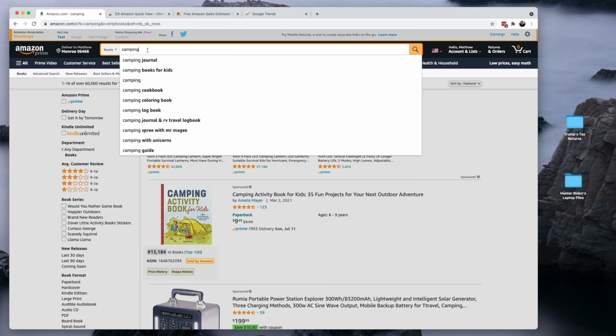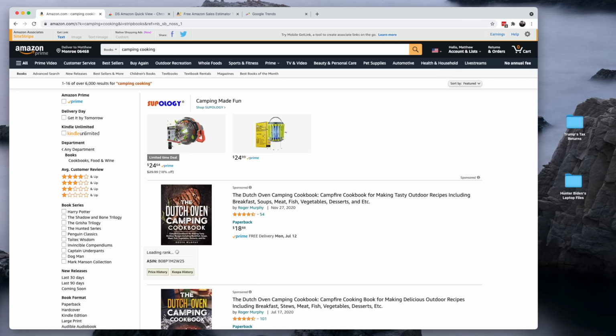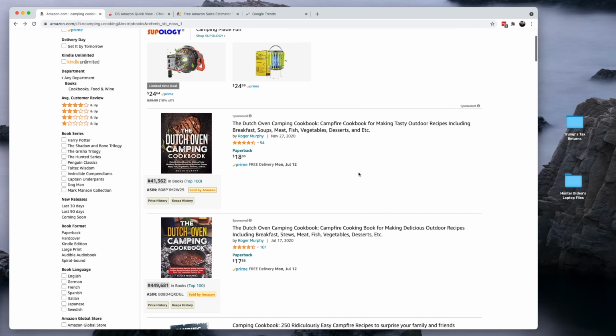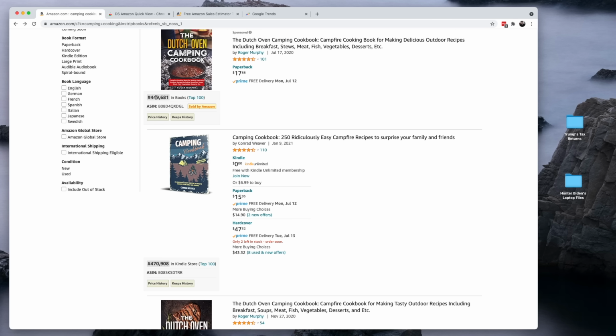So let's go ahead and niche down. Let's say we search for camping, cooking. You can actually use the search recommendations up there to find other ideas as well. So if we scroll down here, now we're getting some better results. So there's only 6,000 results. Typically you want to look for something that's under around 6,000 to 7,000, so this definitely qualifies. And if we scroll down here, you'll see that a lot of these books actually aren't very popular. They have these very high seller rankings.